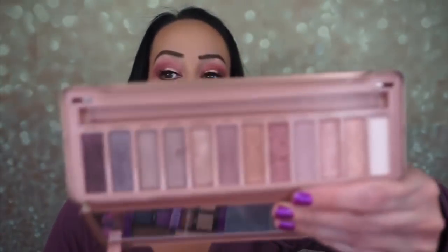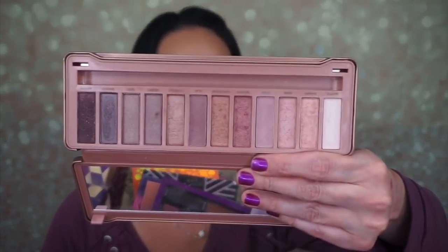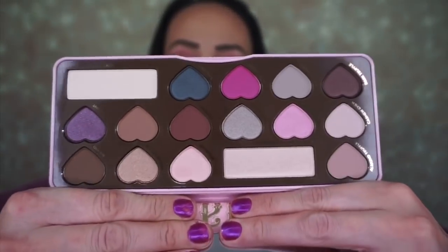Here is the Buff Collection by Pure. Oh, I think I got this in a BoxyCharm, like, their first year. It should be in my BoxyCharm thing. I used the crap out of this palette. I loved it so much. Used it every day. Here's the Too Faced Chocolate Bon Bon palette. I think this is a TJ Maxxer.